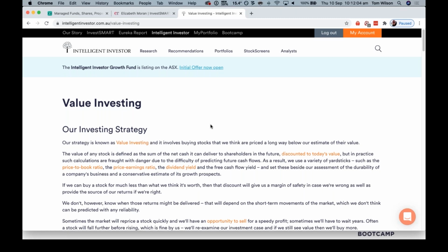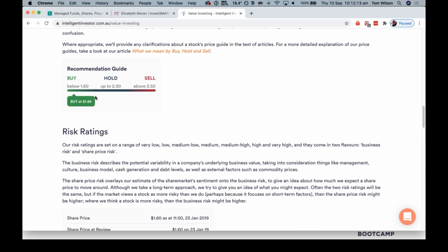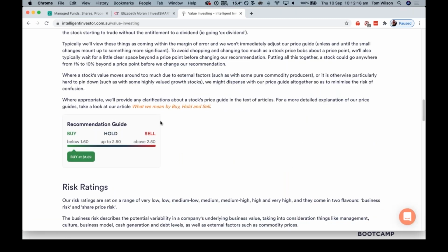So they talk about value investing here, why they think it works, how they go through research, what they mean by buy, hold, and sell recommendations, how do you actually understand them, and the risk ratings as well. So that's very interesting to read.